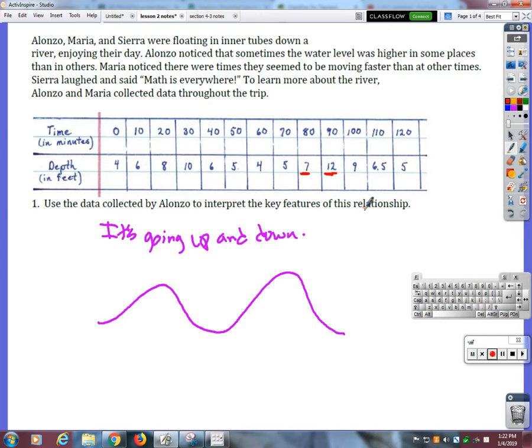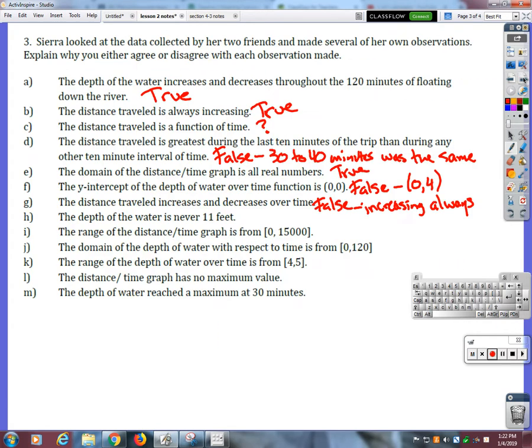And that's because this is what type of function? It's not exponential. No, it's not necessarily continuous. Yeah, this is a continuous function, so it goes through all of the points in between. So this is false. It's a continuous function.